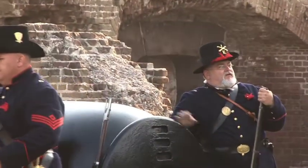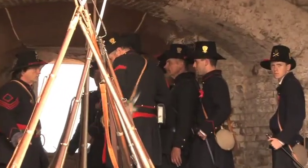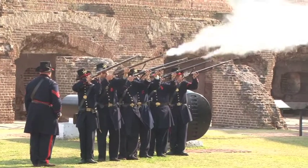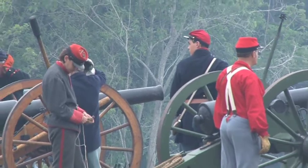19th century clothing and weapons helped set the scene for what day-to-day life was like for the soldiers inside this fort. They did artillery drill and infantry drill and musket firing, so they've been very busy. And while Union reenactors were camped out inside, Confederate soldiers were camped out outside, firing cannons from the shore.